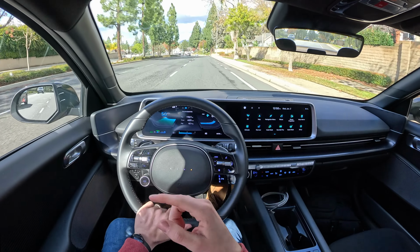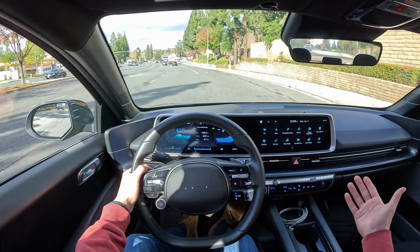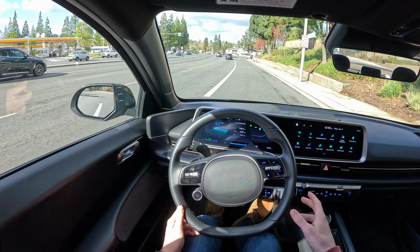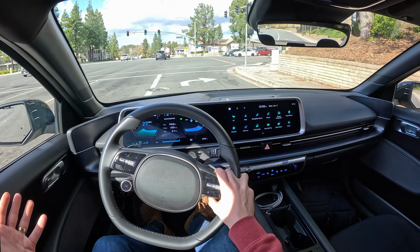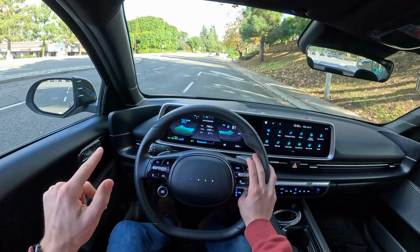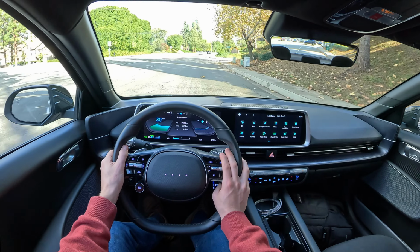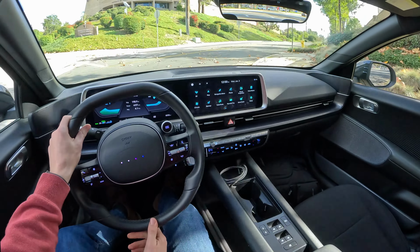You're going to be spending less money on electricity, because people got to remember, electric vehicles are not free to drive unless you work somewhere with free charging, which is becoming more and more rare. It still costs money to fuel your electric vehicle, but it's going to cost less money to fuel this Ioniq 6 than any other vehicle on the market. So if you are somebody who puts on a lot of miles, get this.